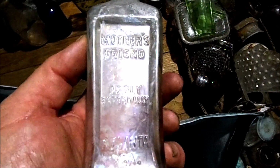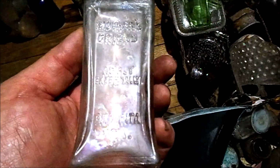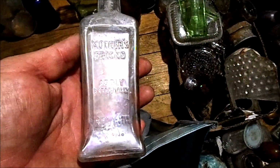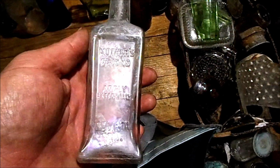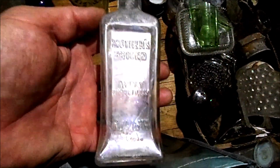Okay, first one is a Mother's Friend. I have never seen one like this. I have never seen a Mother's Friend with a screw top shaped like this with these indentions in it. That's surprising because this looks like about 1939, 1940, and I dig a lot of bottles from that time period, so I'm surprised I never found one of these. So I'm going to put a value of about $6 on that one. And it only cost me 20 cents.